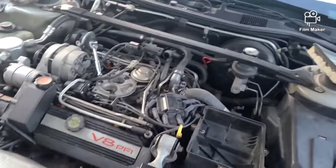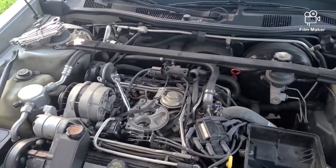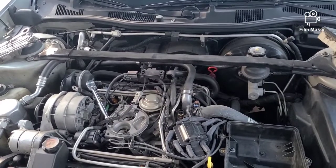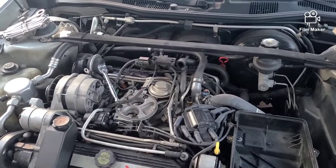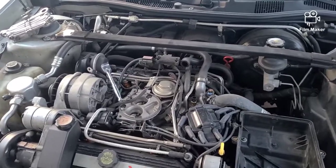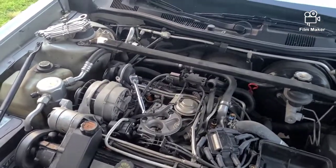But anyway, that's how you do the install of your engine coolant temp sensor and your air temp sensor. The actual term for the air temp sensor, it's actually called an intake manifold temp sensor. So that's the proper name for it. But anyway, that's how you do that.